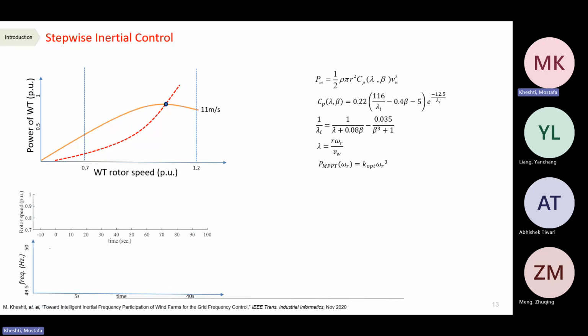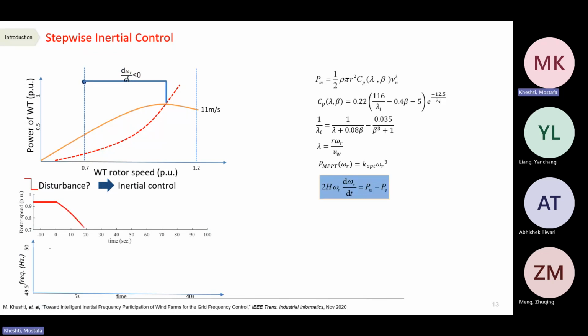But when a disturbance happens in a system, we require fast frequency response. How it is done is that we immediately increase the electric power output of a wind turbine generator. And in this way, the electric power output of a wind turbine generator is higher than the mechanical power. Therefore, mathematically speaking, the rotor speed should drop. And that's what we see here: when we are in overproduction mode of a wind turbine generator during the inertial control, the rotor speed will drop.